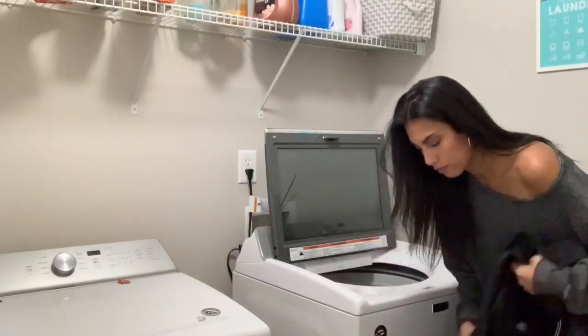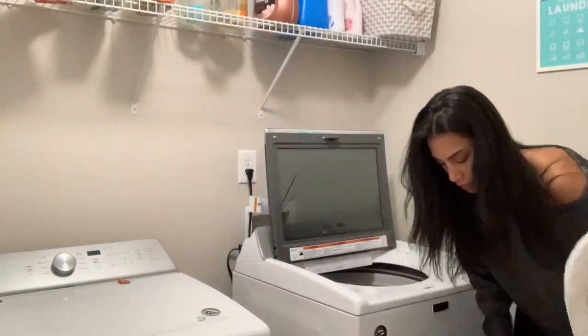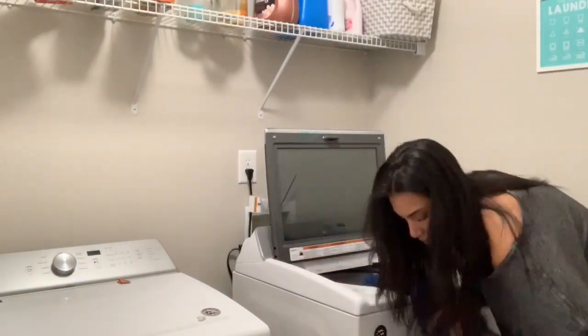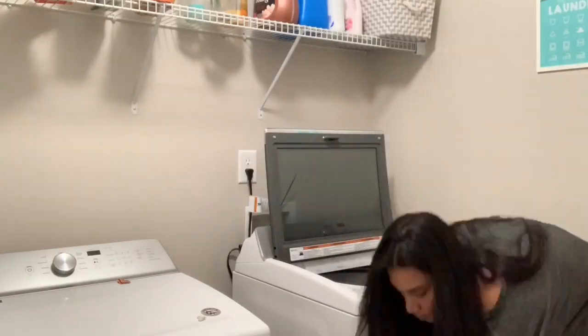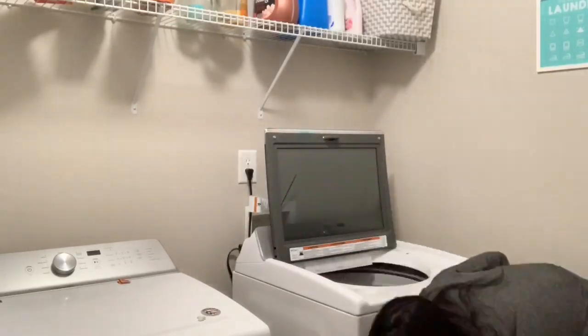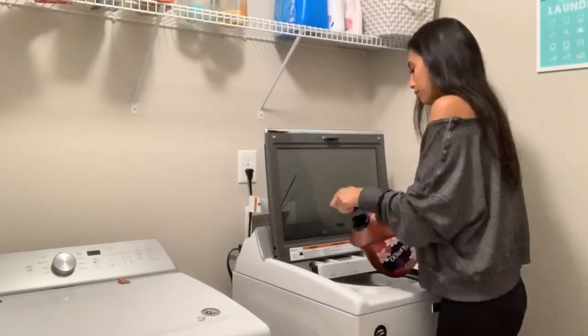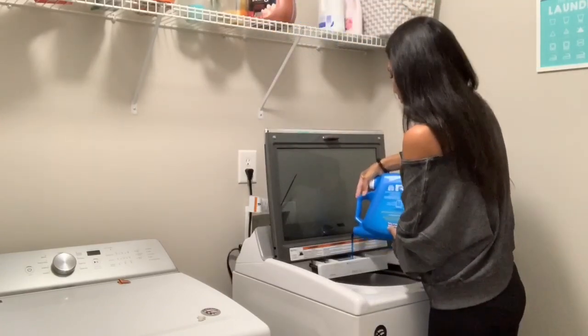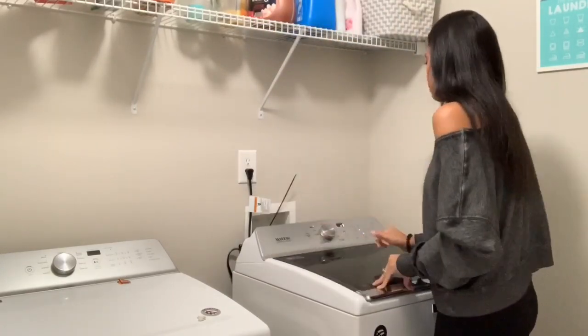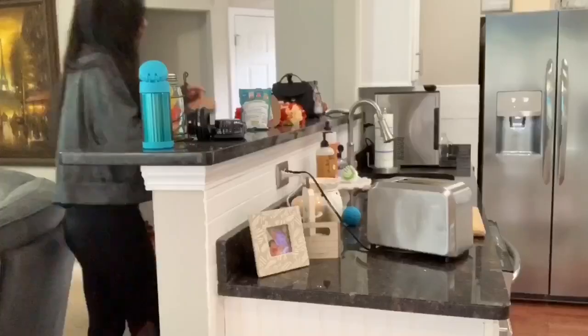And of course, it would not be a cleaning video if I did not have laundry to either wash or fold or even put away. So I did have some of this laundry that I needed to go ahead and get done. I feel like ever since school has started back up, I just have like triple the laundry to do. And then my husband is always changing his clothes. So I have so much laundry to do. So I want to go ahead and get a load in the wash.